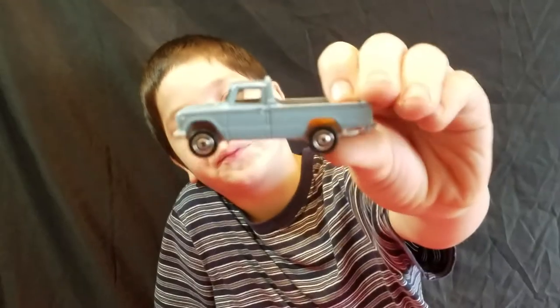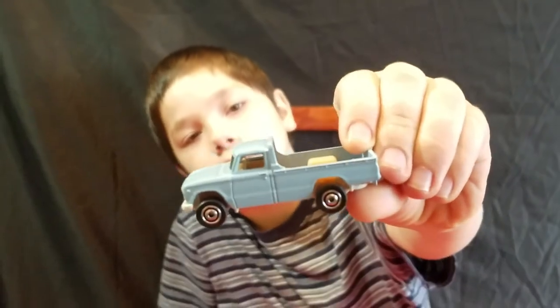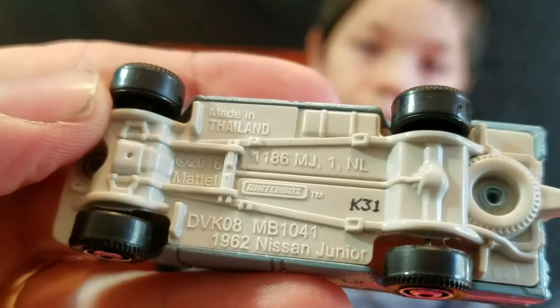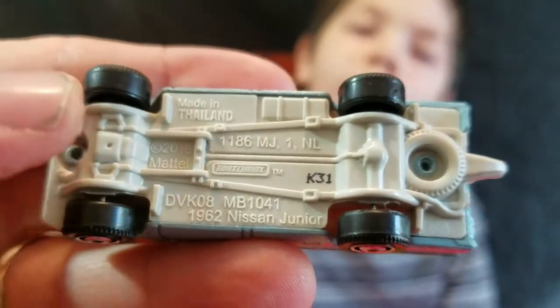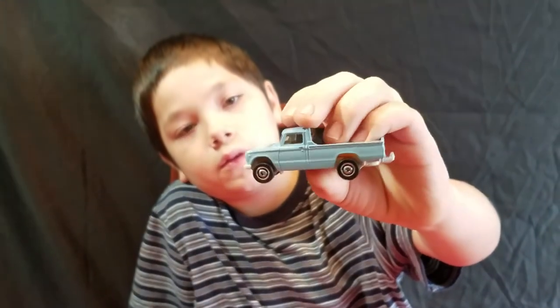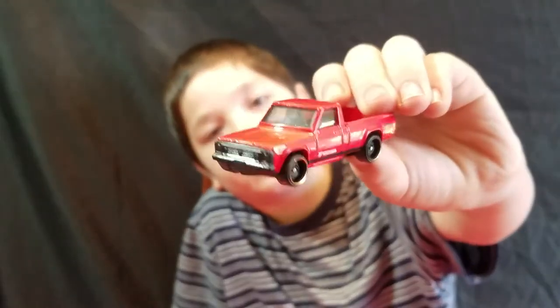That's a Datsun or something. Let me see. It's a Datsun. Oh, Nissan Junior. It's supposed to be yellow. It's green, I think. It's coming out in green this year. We haven't seen too many Matchbox cars this year. And that's the Mazda.